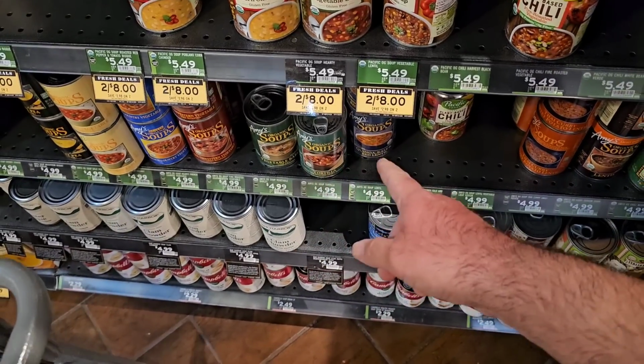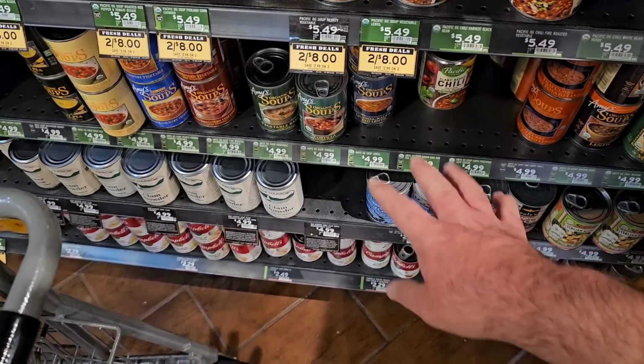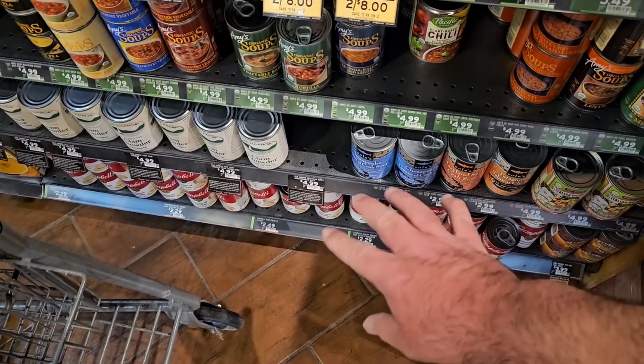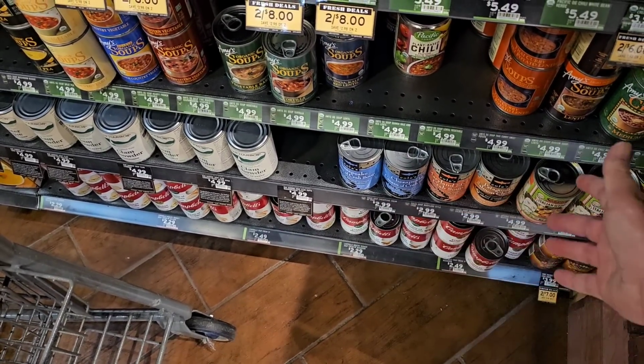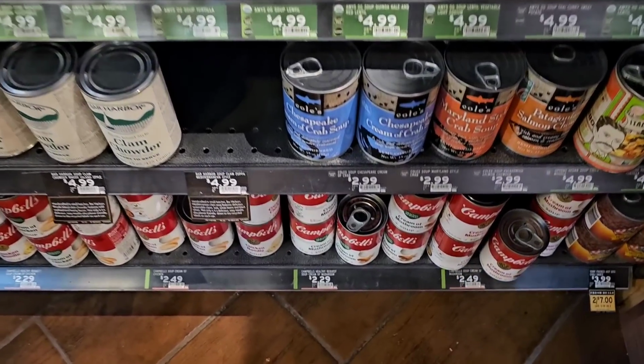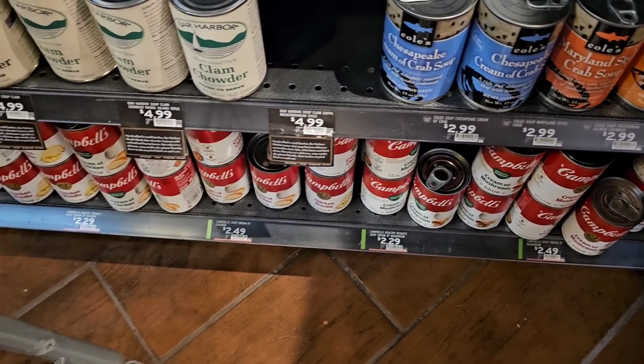But the Amy's soups here, $4.99, getting pretty expensive. $2.29 for a 10.5 ounce can of Campbell's soup. It's way too much for me, but let's see. These are kind of all the ones that Kroger sells too.